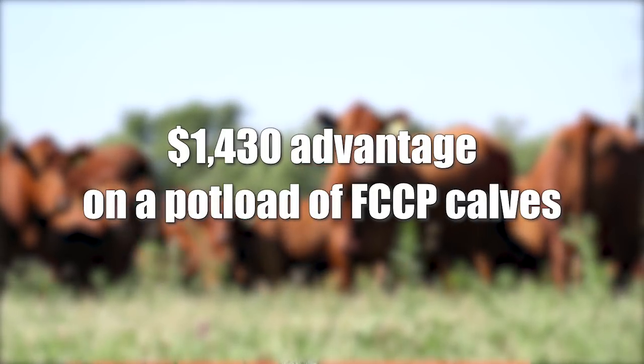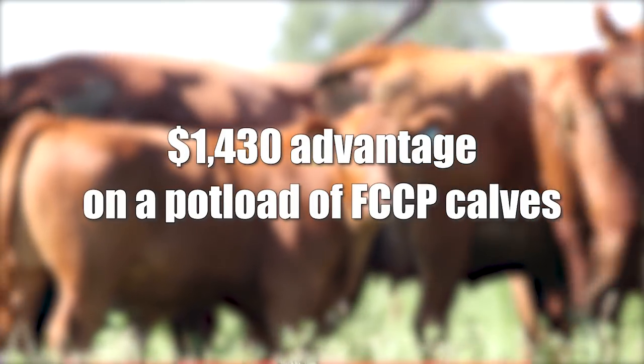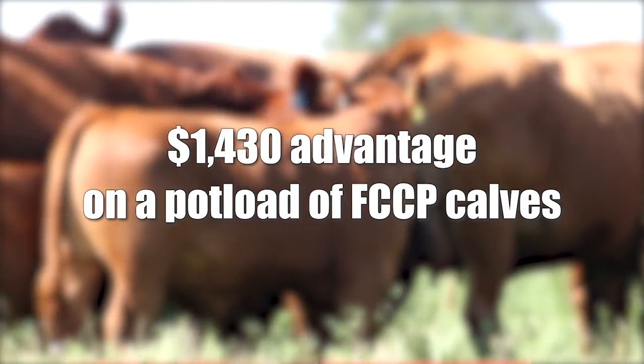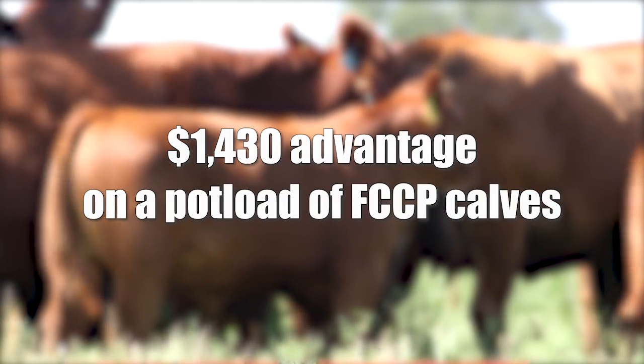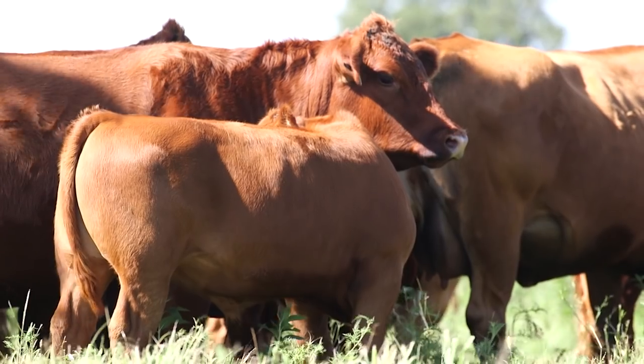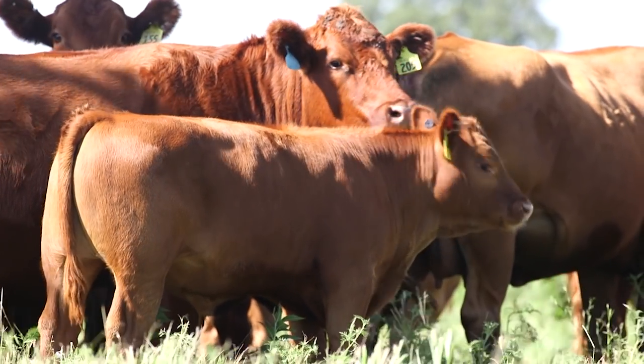This equates to a $1,430 difference on a potload of FCCP tag calves compared to a potload of non-tagged Red Angus calves. With premiums like this, commercial producers should waste no time enrolling in the program.